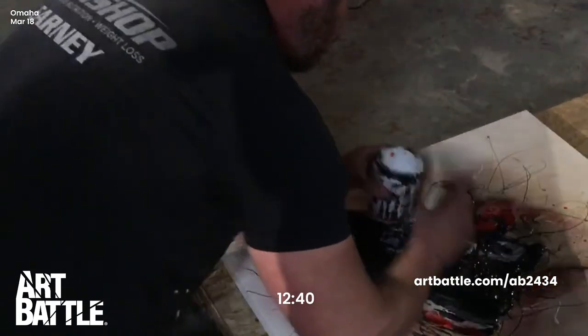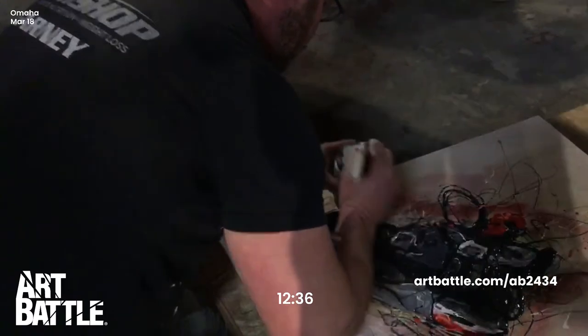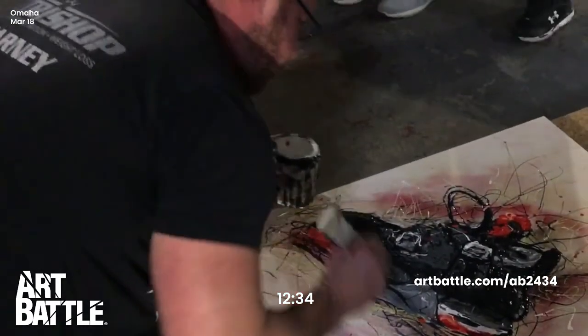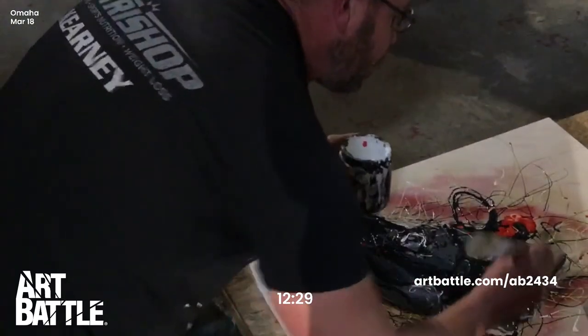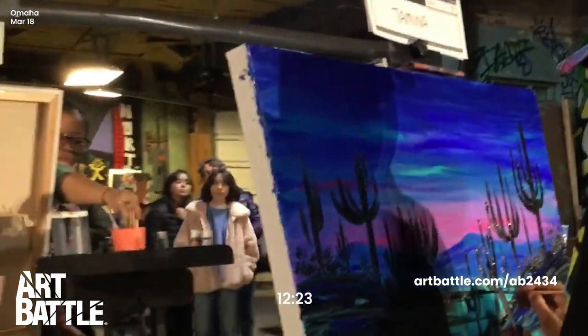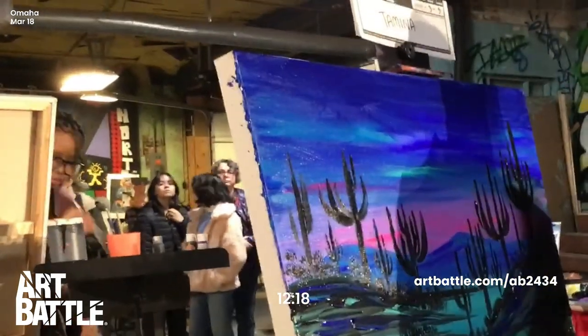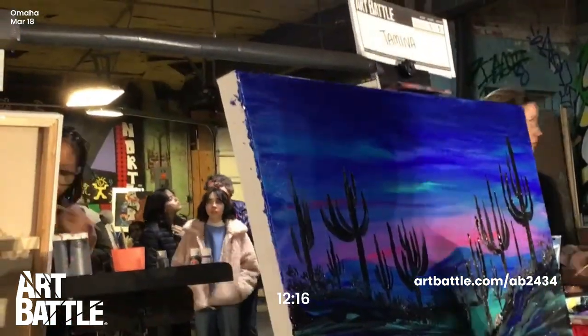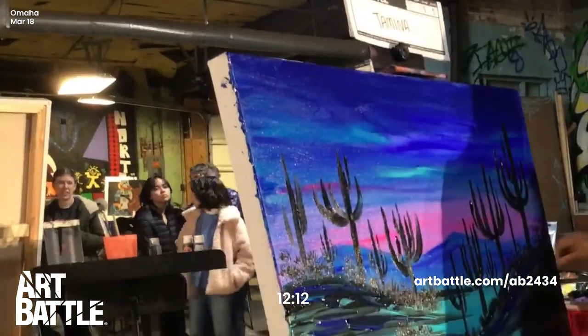Even just seeing him pulling the paint out of the pot there was pretty cool. He's got this paint stirring stick, and he's dipping it in the pot and then wiggling it around at the top of the pot before he even takes it out. I guess that's how he gets the paint to go into those strings. Back with Tamina here, and we have the addition of many more cacti. Looks almost like a family of cacti that is hanging out in our landscape here.